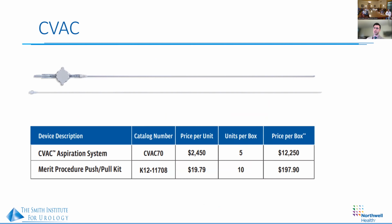One of the major issues with it is the cost, of course. If you're thinking about a ureteroscopy, it's not generally an overly expensive procedure, but it becomes so if you're going to tag on an extra $12,000. So, of course, it's used in very specific situations.